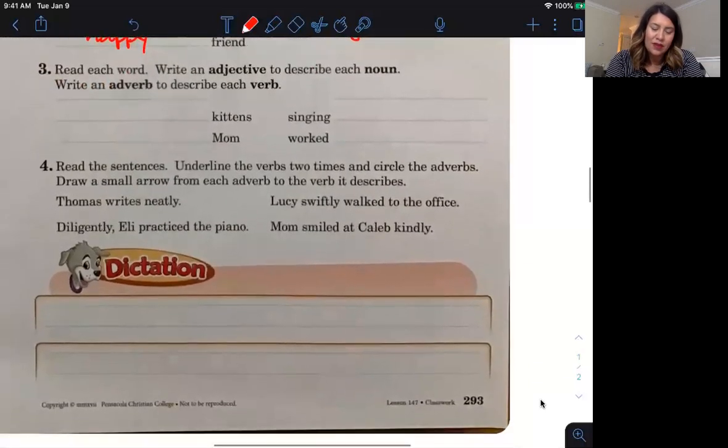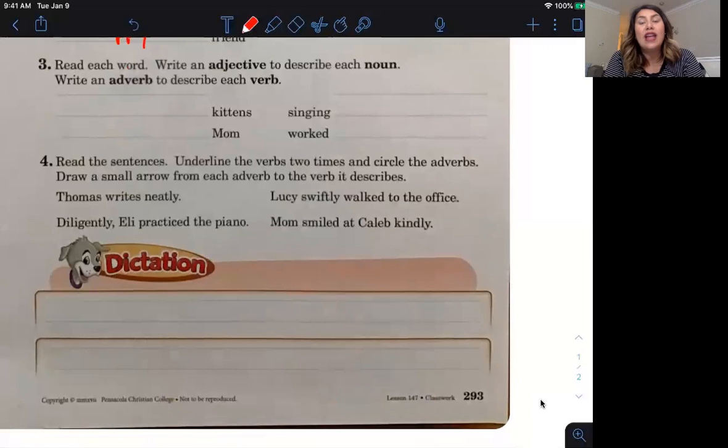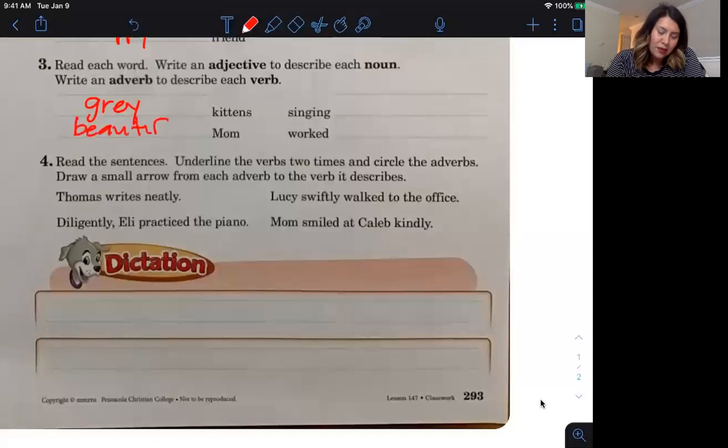Almost there, friends. We're going to read each word and write an adjective to describe each noun. Then we'll write an adverb to describe the verb. So the first one, kittens, that's a noun. What kind of kittens? For some reason, I think of gray kittens. Gray kittens. And what about mom? What kind of a mom? I think of beautiful mom. These are adjective words. Beautiful mom.